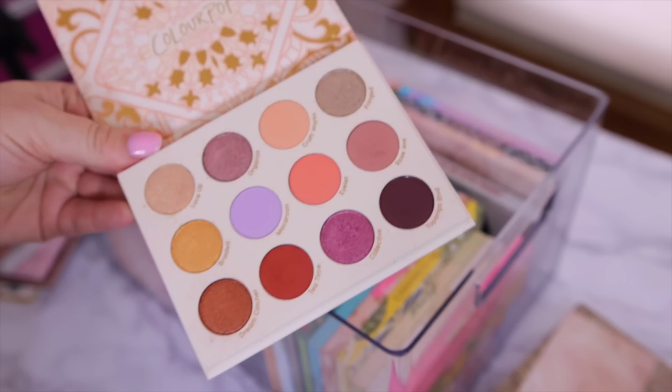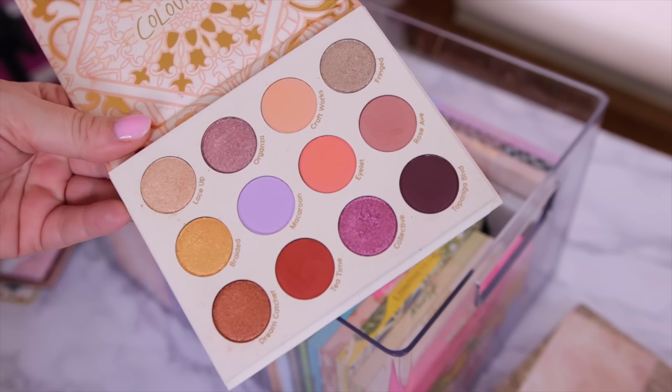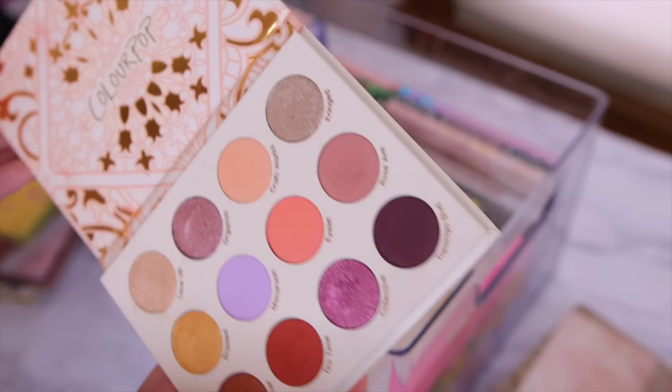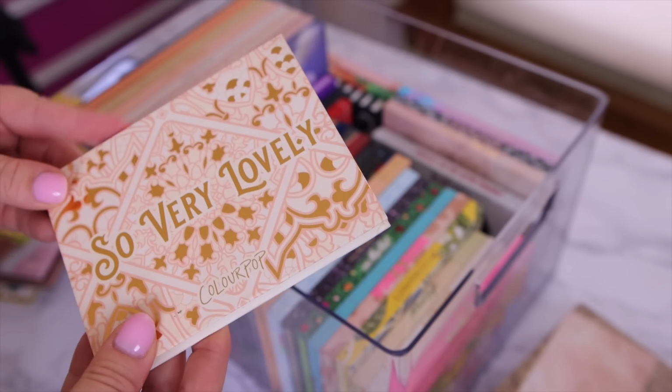This is a nice one, but it is kind of getting up there in age, and I just feel like not a lot of people have this one in their collection anymore, so it's not really one I need to keep to reference back to when I'm doing my comparisons. But it is pretty. I thought this color scheme was nice, but I definitely think they've kind of upped their game and did a little bit better than this one, so I'm gonna let this one go.